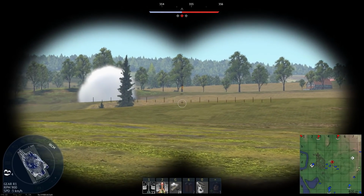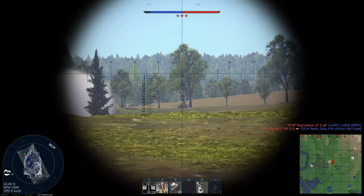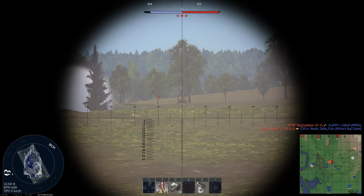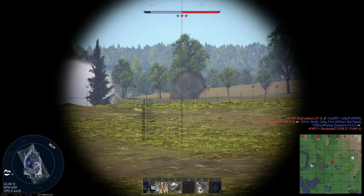It's not something that is impossible, and it's not something that you can just never accomplish. I am going to do it in this battle. One thing that this tank does have is, first of all, Gen 1 gunner thermals.